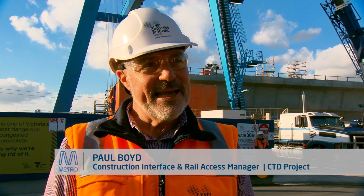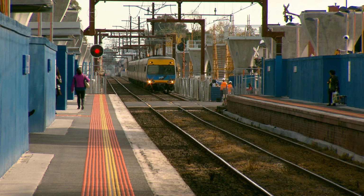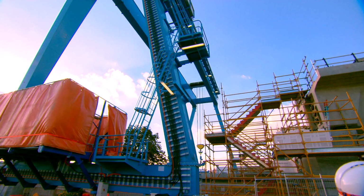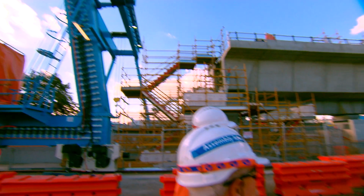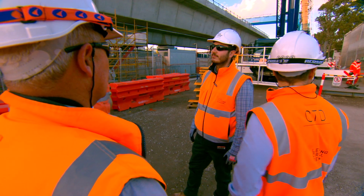My name is Paul Boyd. I'm the Construction Interface Manager for Metro. So the main impact of working in such a narrow rail corridor is that we have to construct relatively close to live train running. Part of my role is to ensure that this construction is done safely and that it does not affect the operation of trains.